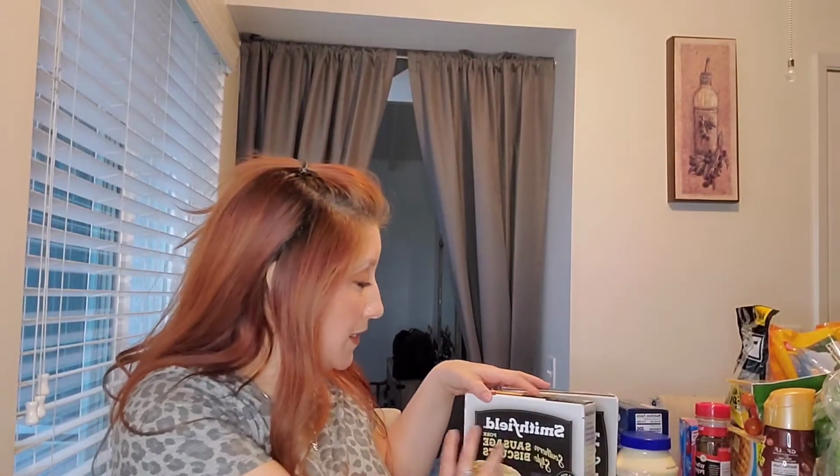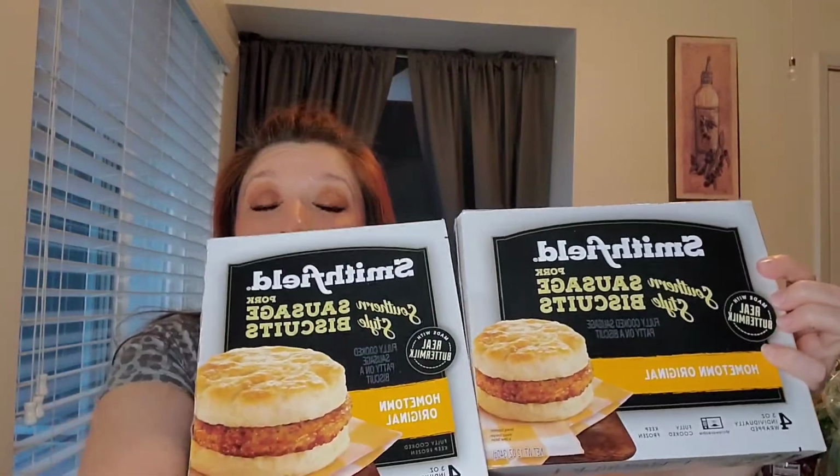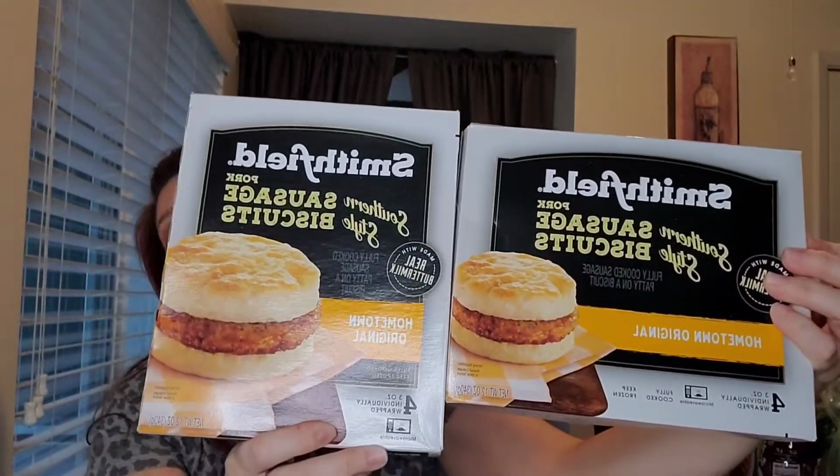Then we also got these. My papa wanted to try this, so it's Smithfield sausage biscuits. It says Southern style. We're gonna try them and see if they're good. There's only four in each box, but if they're good, we can go ahead and get the bigger box, because I did see a 10 count of them.